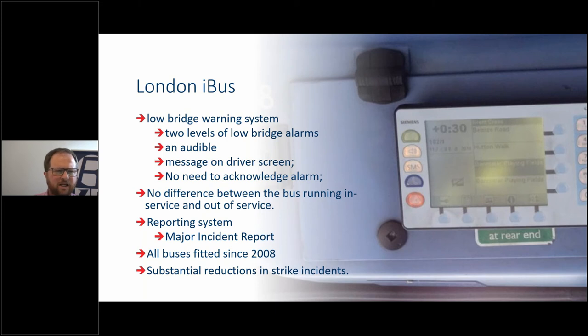One of the key things about the iBus system that most of the other ones also adopt is, you don't want the bus to have to be signed into the ticket machine and running a route. You want this to be working whatever state the vehicle is in, whether it's in or out of service, because a good proportion of the strikes are happening when it's on a diversion or it's running light, between depots and garages and things like that. And so you want to be helping the driver at the time, whatever sort of operation it's running.